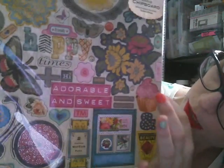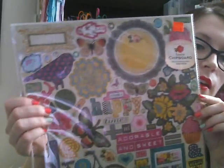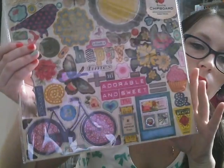I mean, look at that. Polaroid, adorable and sweet, cupcake. I just love this whole thing. There's not one on here that I don't like. So that was only $1.